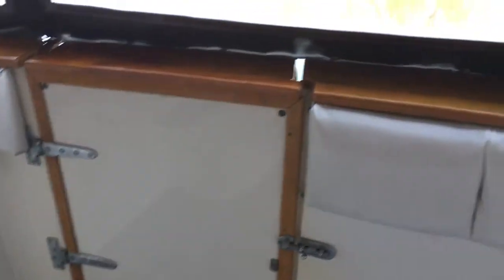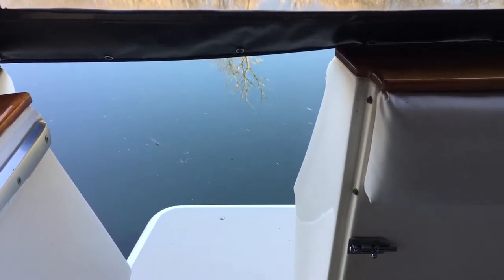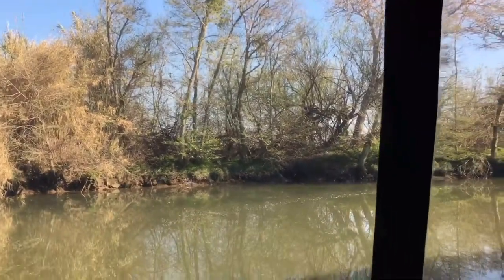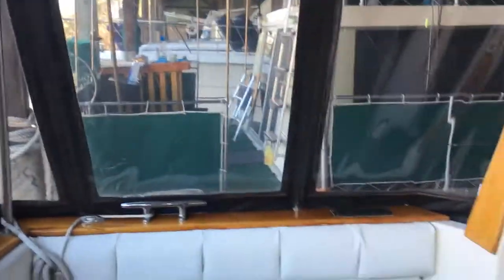Transom door right here. There you go. Makes it nice to step out on the platform. If you're stern-in, you just walk off the boat, or you walk onto a dinghy. The isinglass is excellent. Really good shape. All of this stuff. Yeah, we're good here. Coming around.